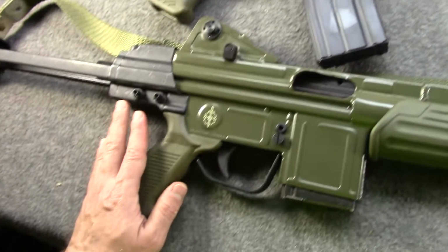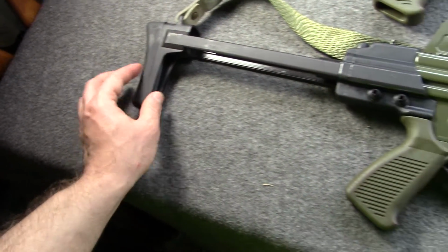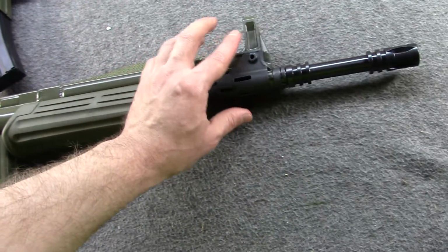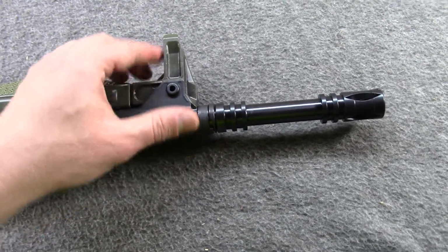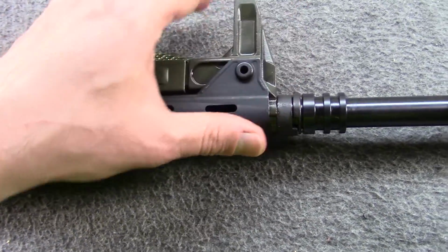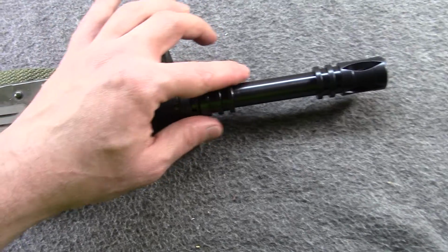As for the Carbine, it had a shorter barrel at 12.6 inches. If this didn't have the extension on it, it would end right here. And because of the short barrel, it did not have a bayonet lug. It's just not part of the block. And also it could not launch rifle grenades.